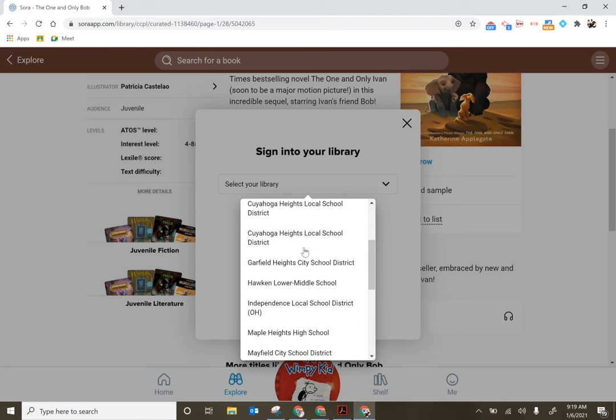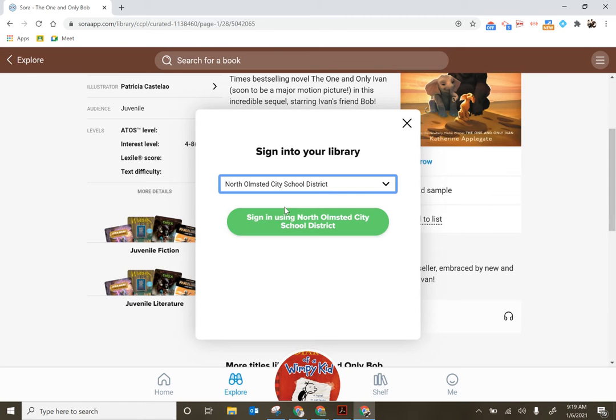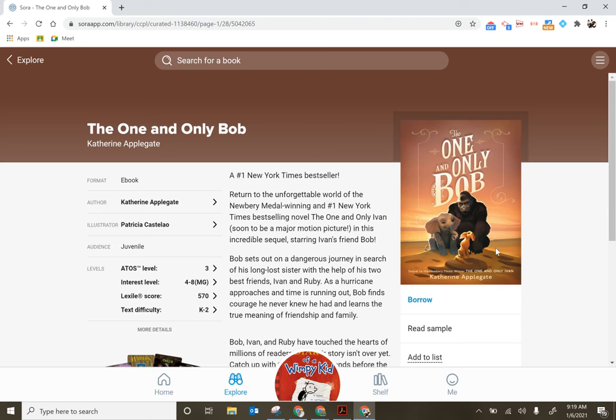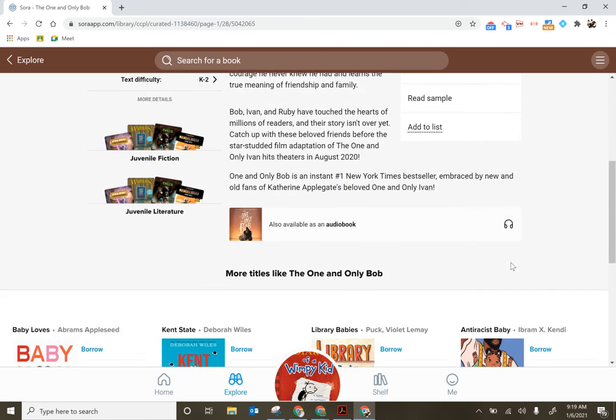Now, you are going to scroll down and you're going to select our school district and then click Sign In using North Olmsted City School District. I'm going to select our account. And that's it. There's no library card needed, no numbers, no fees associated with this. For free, you can borrow from the public library's ebook collection and begin reading various texts available there.